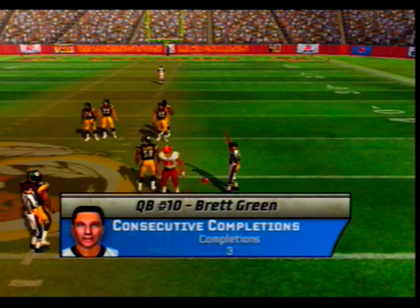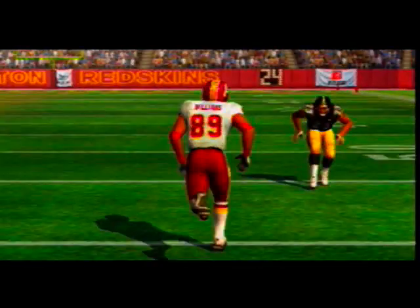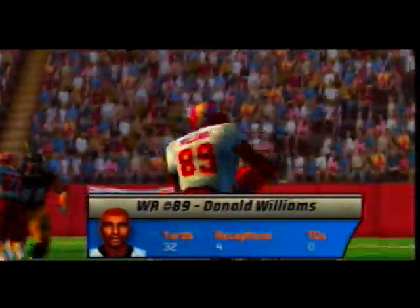On third and long, the defense is playing pass all the way. They just can't come up with a stop. Watch it here. The quarterback looks and fires one, and the defense is left to wonder how they let him off the hook.